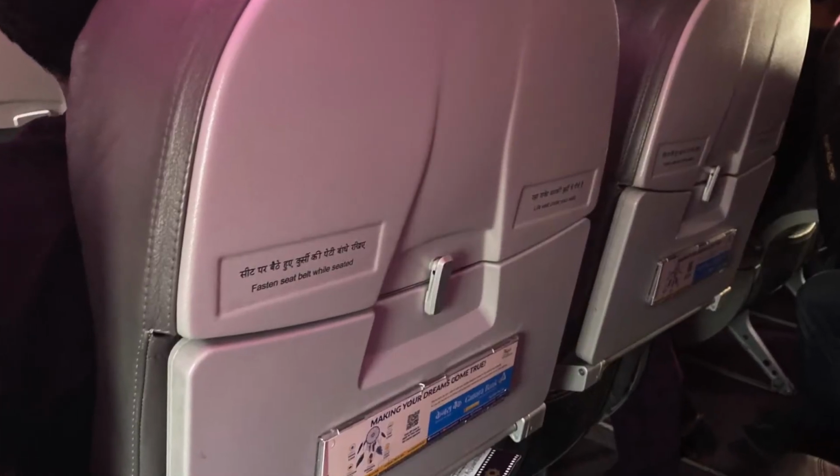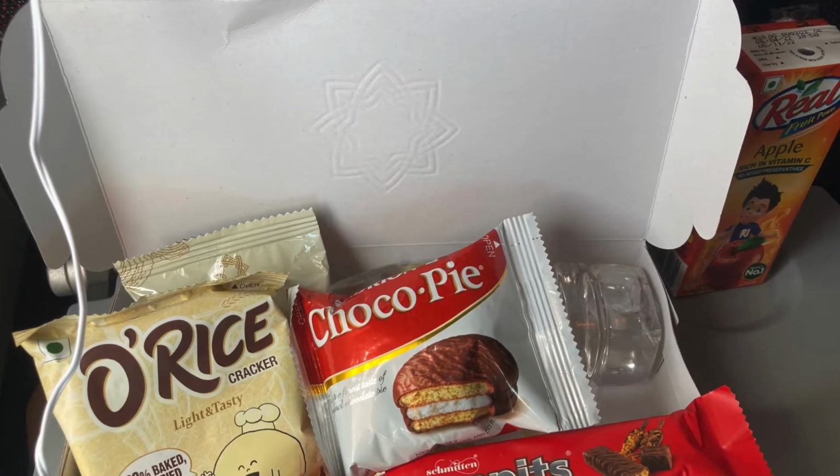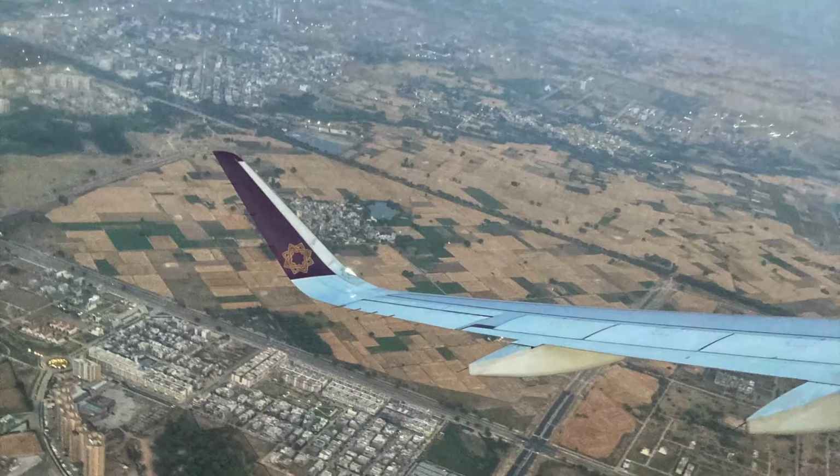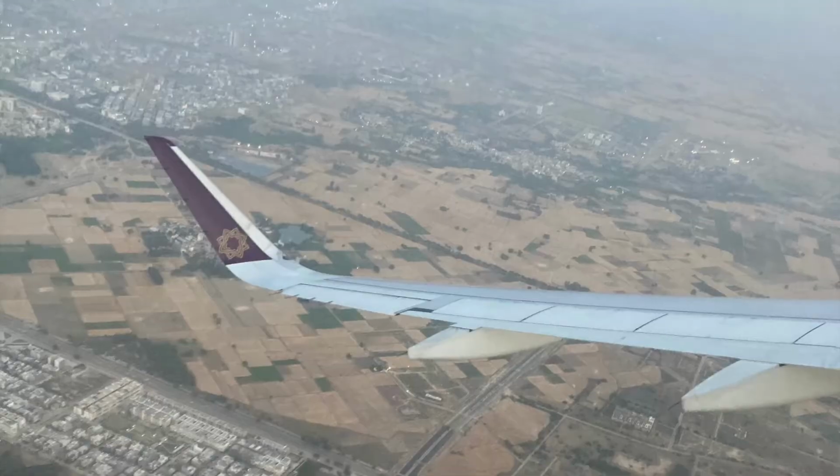On these short flights that last less than an hour, Air Vistara hands out a snack box. Unfortunately, I think the snack boxes are overly sweet, loaded with just candy and chocolates.